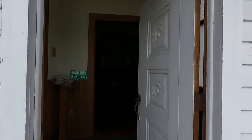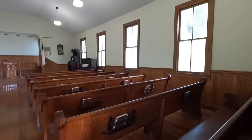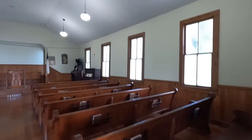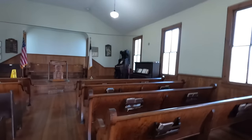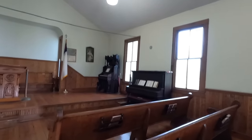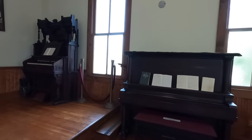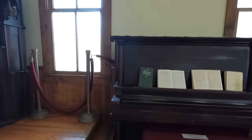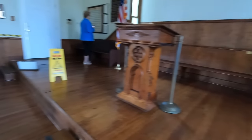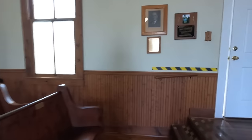Let's go inside. Door's open. Wow, nice. Really nice woodwork. Another stove, but they burn coal. Sorry, the camera's kind of flickering a little with the lighting. Oh, look at the old organ. Got the pedals where they pumped it. Pretty good. See what else I got.